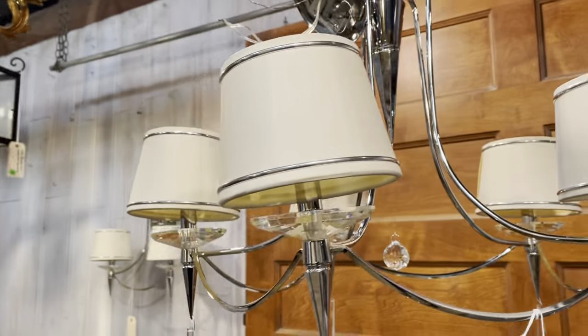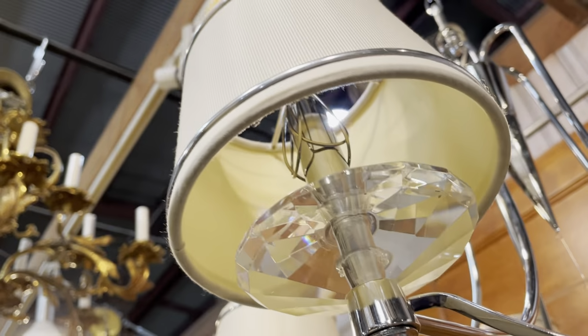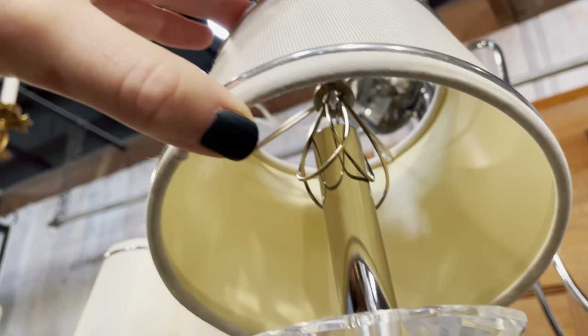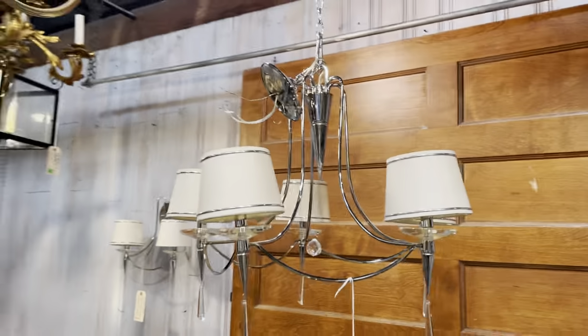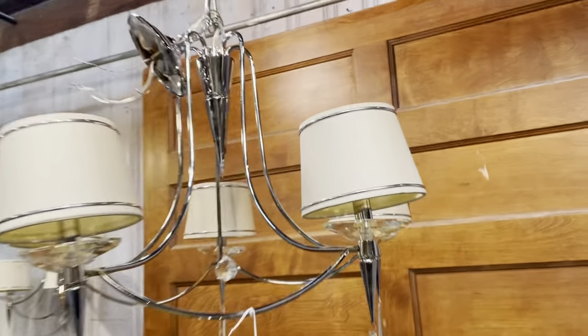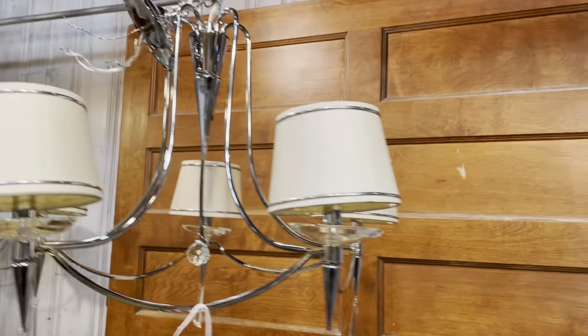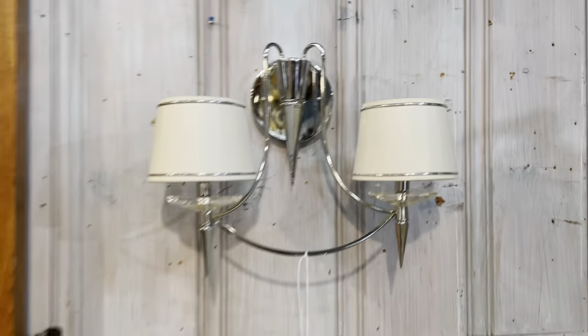Oh, and I should mention as well, you might think that some of the shades are a little wonky. It's because they are shades that have those clips that go on the light, and there are no bulbs in there, so that's why they fit like that. It'll look better once you have the bulbs there, I think. But yeah, come check them out. They're here at the warehouse. We're open every day from 12 to 5 p.m. And again, the chandelier is $135, and the sconces are $38 a piece.